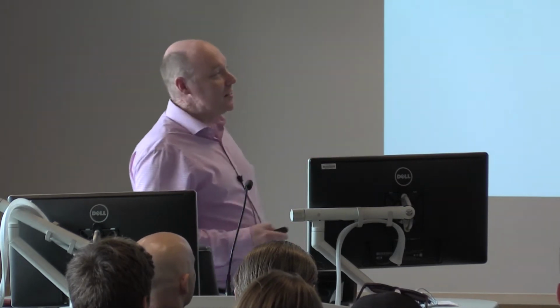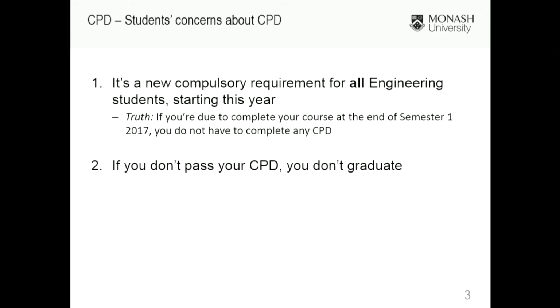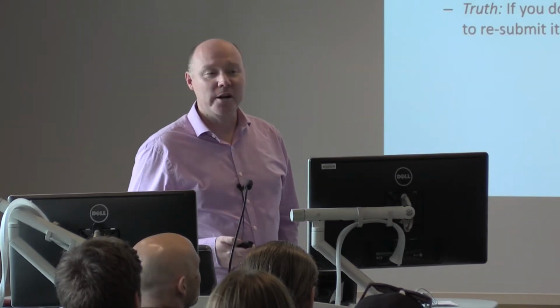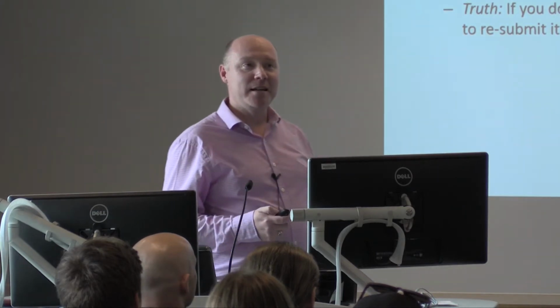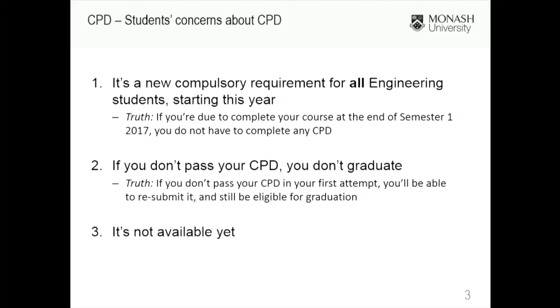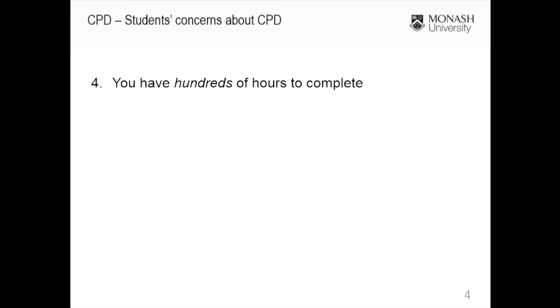The second concern is that if you don't pass your CPD, you don't graduate. Again, that is technically true, but if you don't pass your CPD on the first submission, you are given the opportunity to resubmit it before it impacts your graduation date. So you don't need to worry about that quite as much as you may have. That it's not available yet, and in fact it is available right now, and we'll show you that later. That you have hundreds of hours to complete.